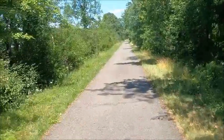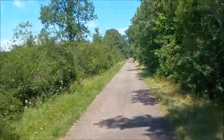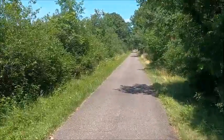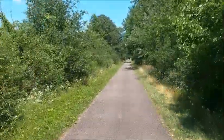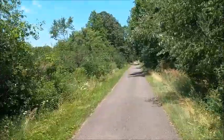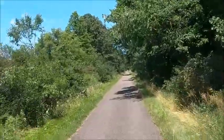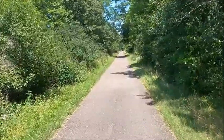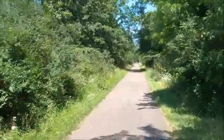I get a kick out of it. People coming the other way smile really wide and look at my camera. But what they don't know is I turn the camera off a lot to save battery power. So all these people hamming it up for my camera, 90% of them, camera isn't even on.